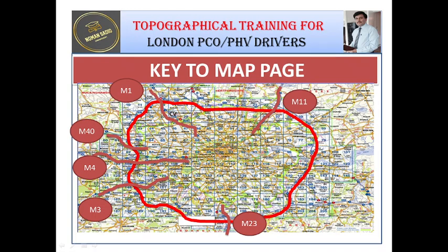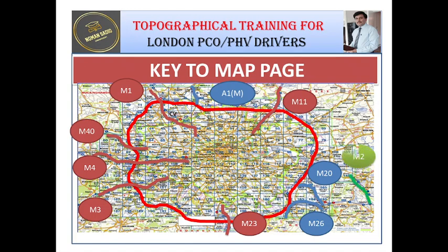Now we will see which motorways are joining the M25. You will see A1M is not crossing, it is just joining the M25. Then the next motorway, M20, is also joining, not crossing. Then M26 is also only joining, not crossing. There is another motorway, M2, which is neither joining nor crossing. Now you would be able to find the answers from these motorways, so you must know which ones are crossing.